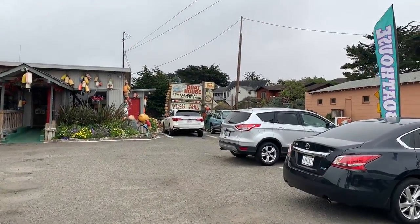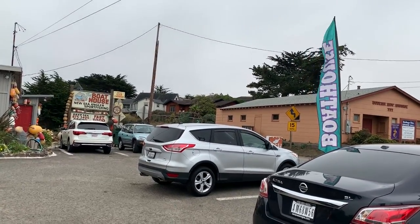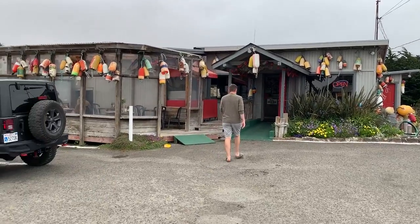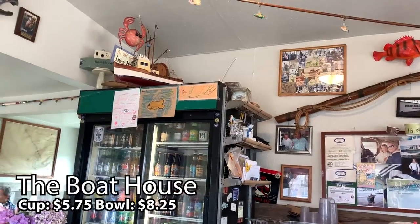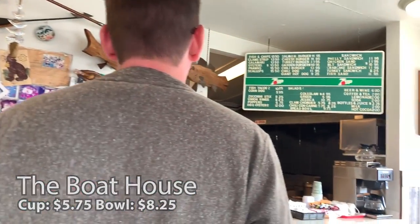Alright. That was chowder number 2. See you at number 3. Stop number 3. This is Boat House. Gonna eat more chowder. Okay. Chowder number three, Boathouse. I'm already full.